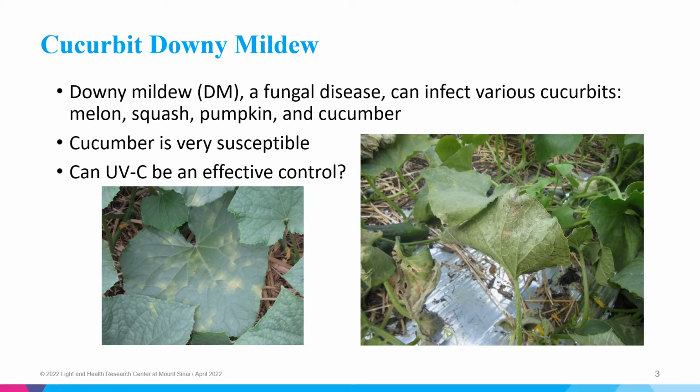Here's our villain of the day, cucurbit downy mildew. This downy mildew, which is a fungal disease, can infect various cucurbit vine crops, melon, squash, pumpkin, and cucumber. But of all these, cucumber is particularly susceptible. So this research seeks to determine whether or not UVC, germicidal UV, can be an effective control.